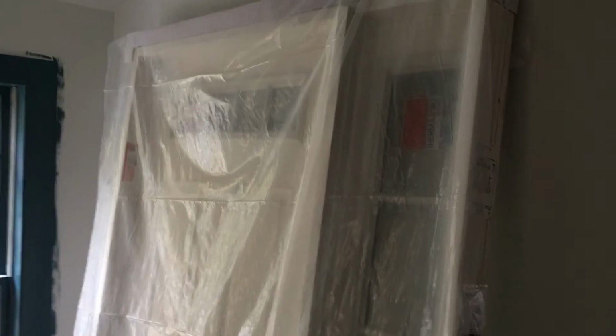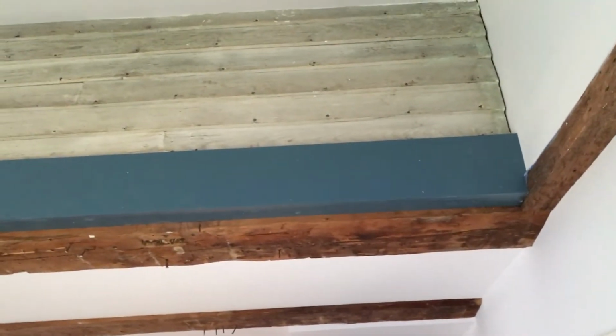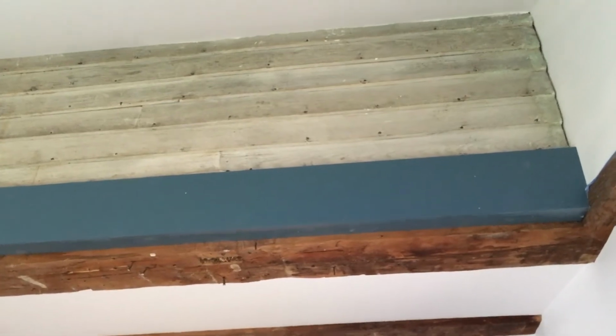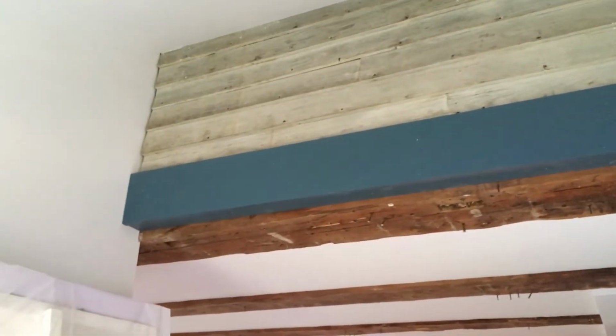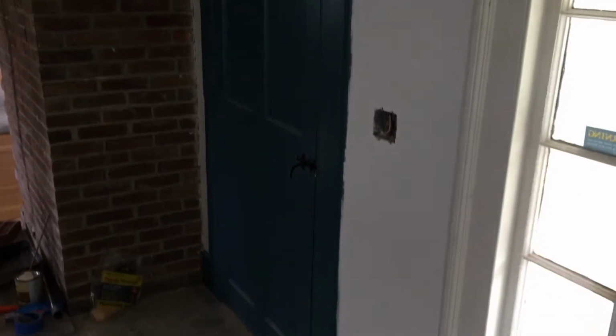Here by the front porch entry, this wrapped in plastic here is actually the new exterior door that's going to be the entry door to the house. So it's here, but has not yet been installed. Other work though that has happened in this entry is that if you look up behind, we now have a nice trim casing around the bottom of those old clapboards, and that has been painted with the blue trim color. The doorway here to the den also now has that nice blue trim.